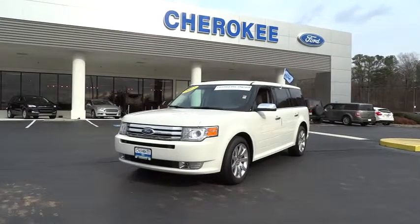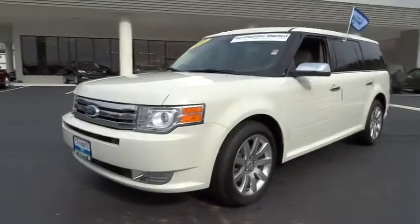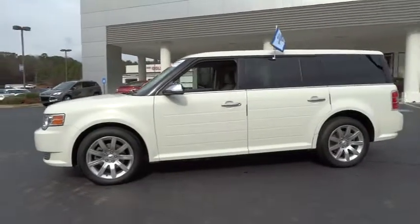2012 Flex. Flex isn't just exciting to look at, it's exciting to drive. It hunkers down, puts a limit on lean. This vehicle has less than 40,000 miles.